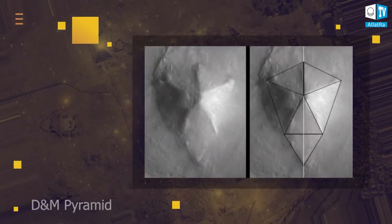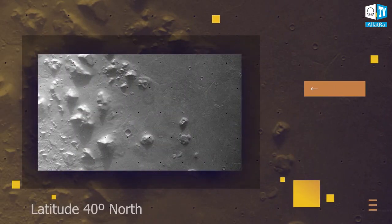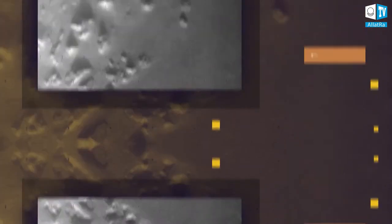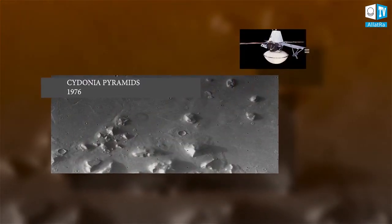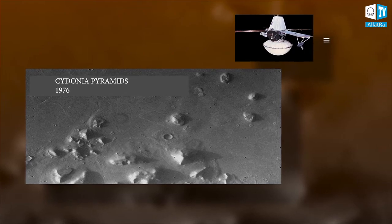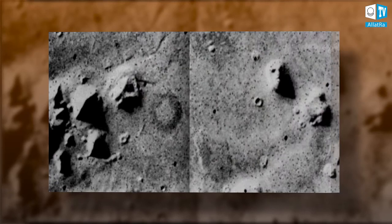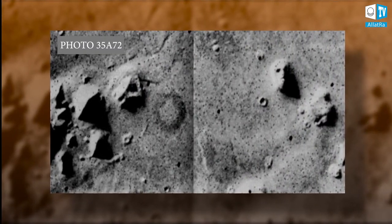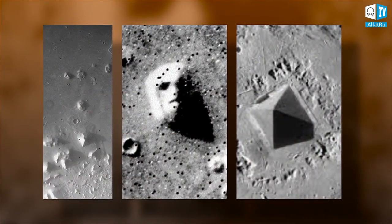In this respect, they also have much in common with other Martian pyramids, located in the region called Cydonia, at about 40° north latitude, and on the other side of the planet from Elysium. The pyramids of Cydonia were photographed in 1976 by the Viking 1 probe from a height of about 1,600 kilometers. Many elements that are of artificial origin can be seen in the picture. The most amazing is an enormous face, which resembles the features of the earthly Great Sphinx.